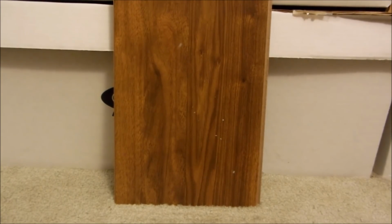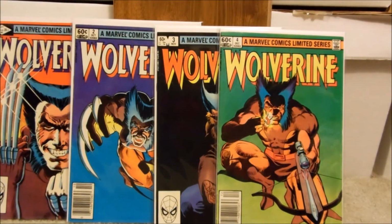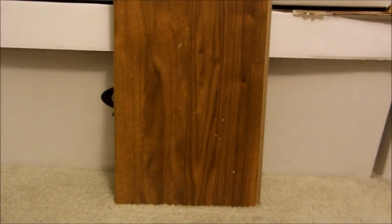Alright, the next I got, these came out to $17.50 each. I have a couple of these, but I think I'll show them all at the same time. This is the Wolverine mini-series. The limited series is basically his first solo comic book back in the 80s. Obviously, this is issues 1 through 4. Of all the conditions, the number one is the best condition comic. So I guess of all of them, that's the best one to have at the best condition. Definitely a good series to have if you don't have it, especially now that Marvel, knock on wood, is going to potentially be owning the X-Men and Wolverine.